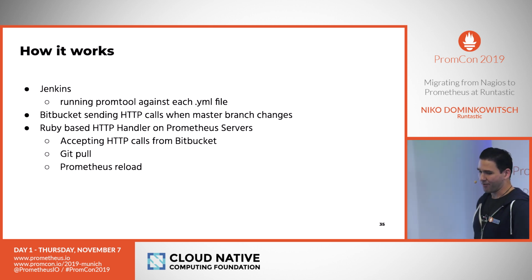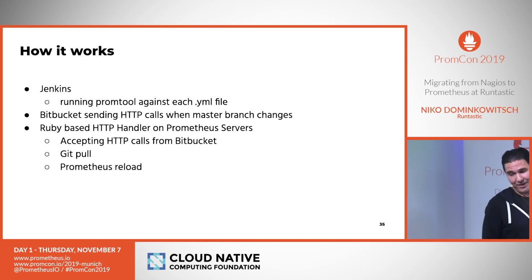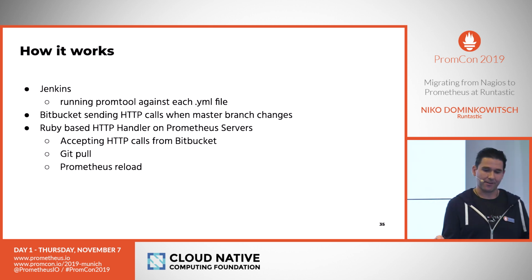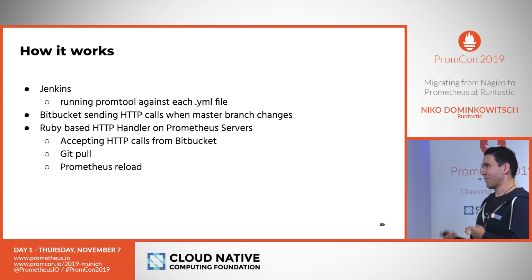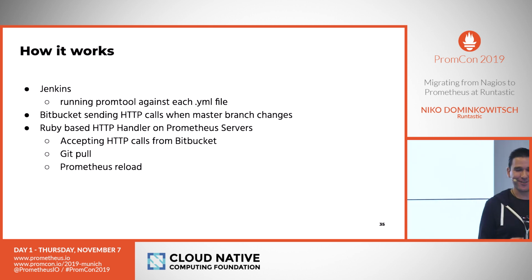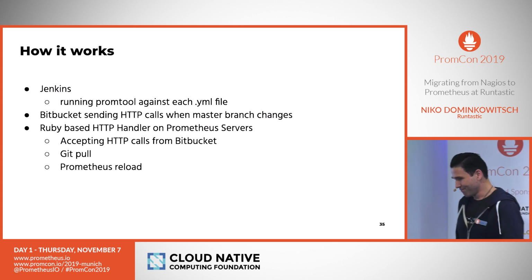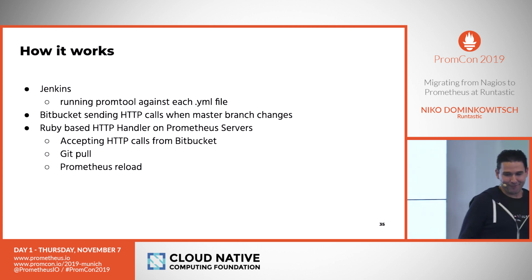Basically, we set up a Jenkins instance that does nothing else than running promtool against each YAML file in the branch. Bitbucket is what we use for our Git repositories, and it sends HTTP calls to each Prometheus server as soon as the master branch changes. This is nice, but there is something missing here. Someone has to deal with the HTTP call on the Prometheus server, so we had to write a Ruby-based HTTP handler that runs on each Prometheus server, accepting those HTTP calls from Bitbucket.